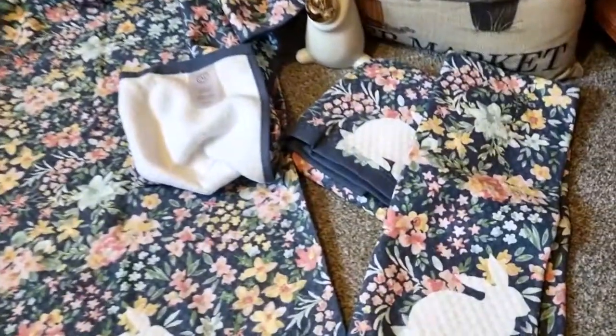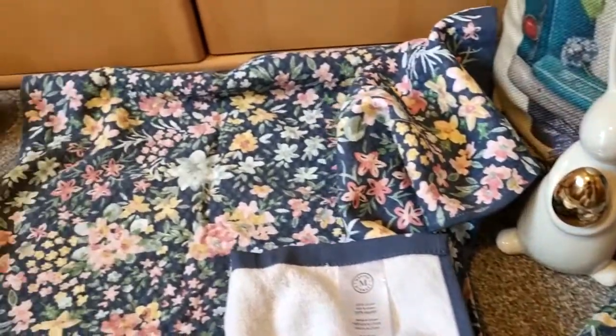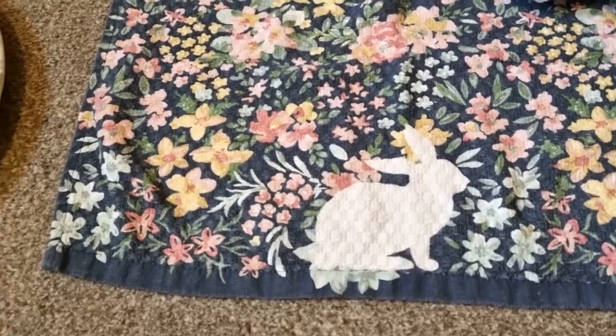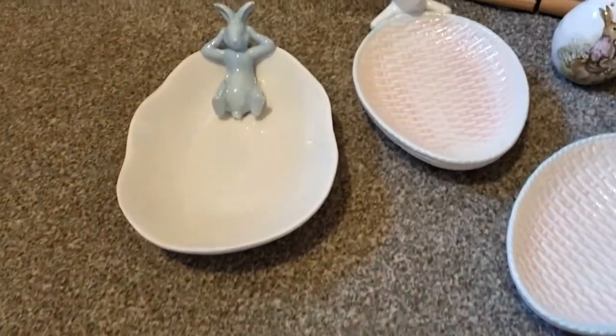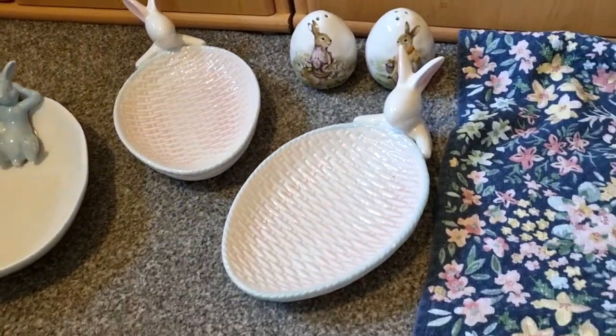So I hope you enjoyed shopping with me today and having a look at what I've bought. Remember, you don't actually have to go to the shops. All of this stuff is available online from TK Maxx. Obviously you have to go to Primark, but you could do your Easter shopping online.